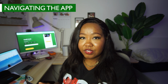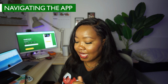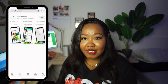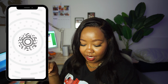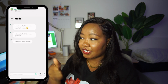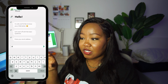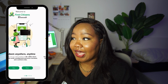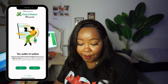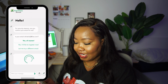The app that you will want to download, and they have the links to it on the FCB website, is MyFCRewards. Once you download the app, to sign up, you will see a very interactive chat feature. They'll ask you to enter your email address. You enter your email address and go through all that they recommend to sign up. And once you have signed up, this will be your welcome screen. You basically come into the app.